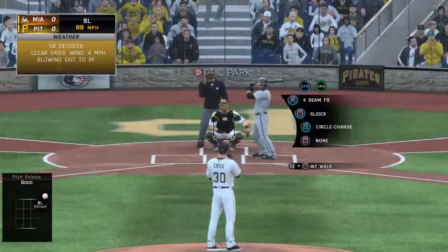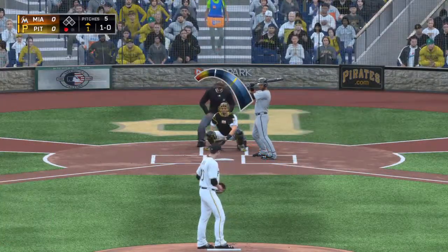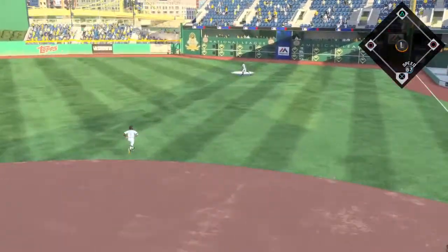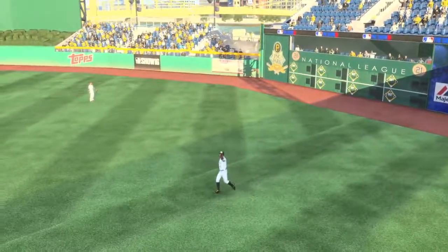Starlin Castro is in now as he watches a pitch for ball 1. Very mild temperatures as we begin tonight. 58 degrees here at first pitch. Hit the other way out toward right field. There to make the play is Polanco, and there are 2 away now.